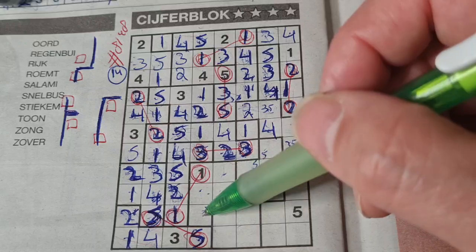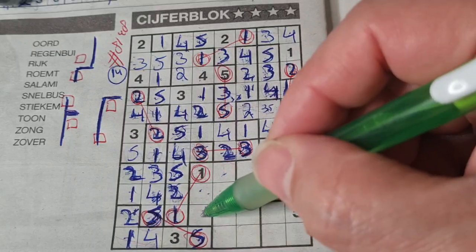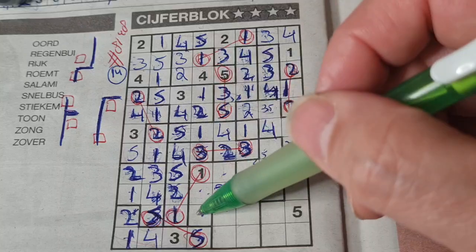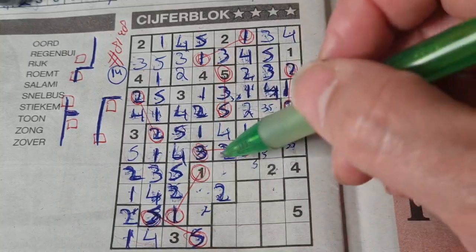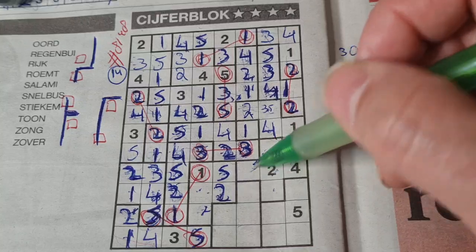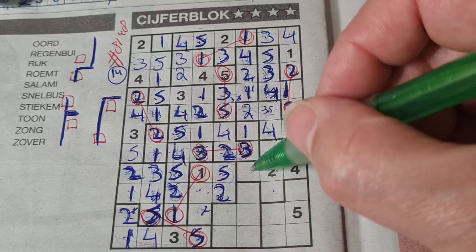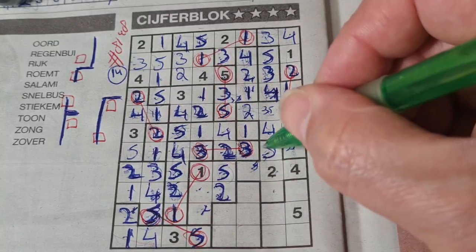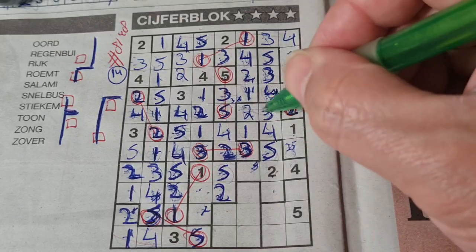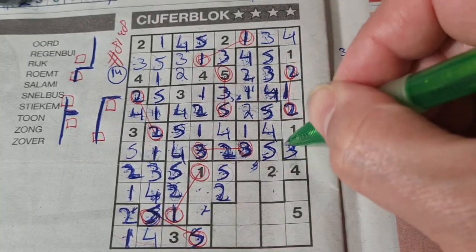I marked those 2 boxes earlier with the 2. We have a 2 now, so this box can't be 2 anymore. That box should be a 2. This box can be 5, that box can be 5, so 1 box left for the 5 in this area should be there. Marked those 2 boxes earlier with the 5. We have a 5 now, so this box can't be 5 anymore. That box should be a 5. 3 to 5, we have a 5 now, so no 5 there. 5 should be here, and the 3 goes there.